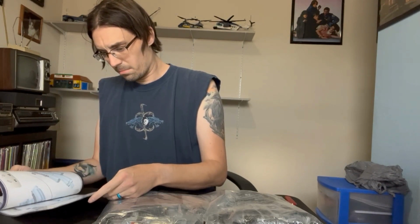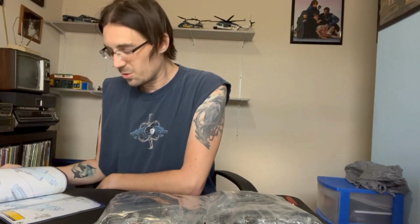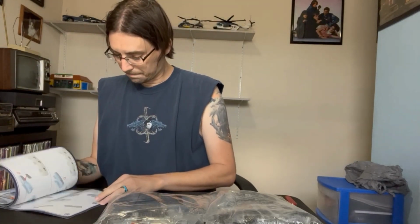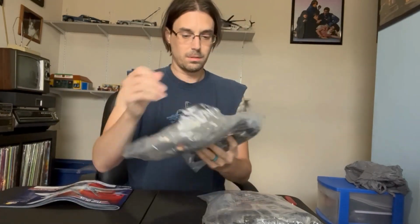And I have issues with the coloring in the book. I mean, it looks good, but all the pieces kind of look alike to me. I may have issues with the coloring on it, but we'll see. Let's start out with bag one.